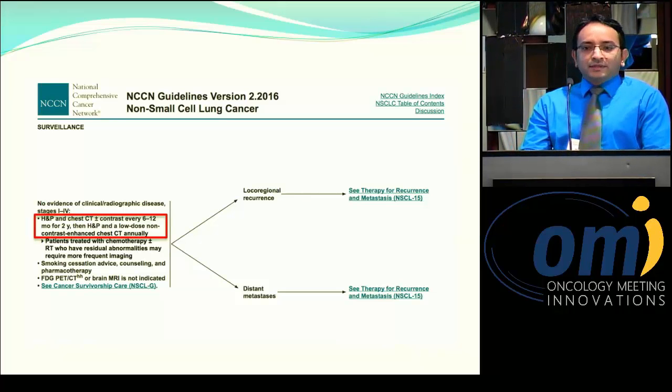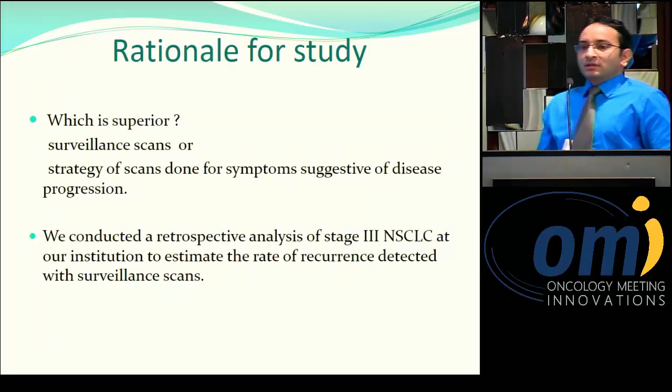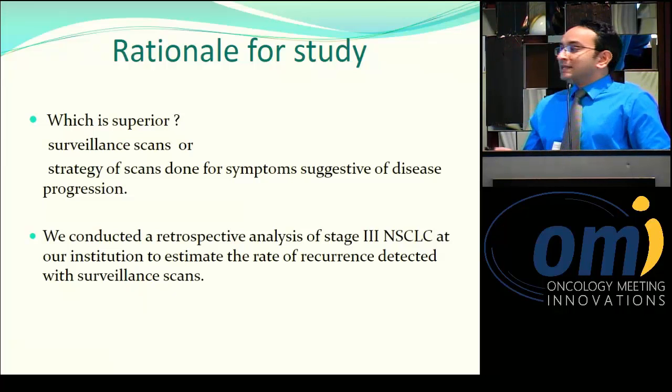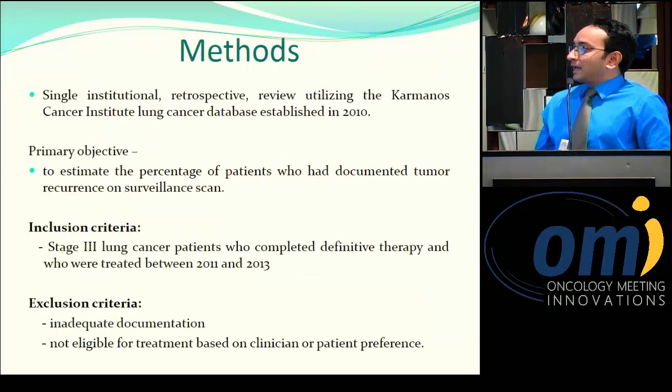So after you treat them, you do end up doing surveillance scans every 6 to 12 months in the first 2 years, and after that, it's annual CT scans. So the question was simple: which is superior? Is it actually the surveillance scans that help, or can we have a strategy where we can just do scans when there's some symptom-directed approach? And we conducted this small retrospective analysis of all these stage 3 lung cancer patients at our center to see how many were detected on surveillance scans.